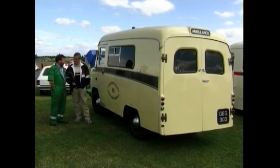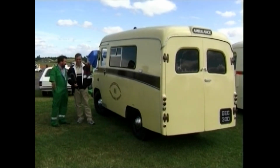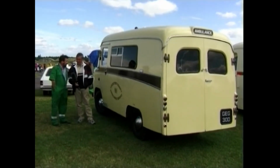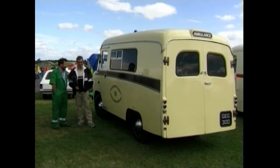The wife wasn't too pleased when I turned up at home with it, because she thought my ambulance days were over. But I've had tremendous pleasure out of it, rebuilding it. It keeps me away from the pub in the evenings.